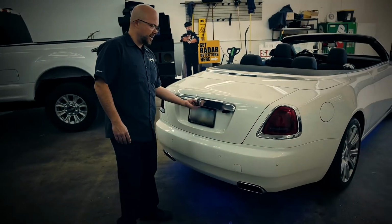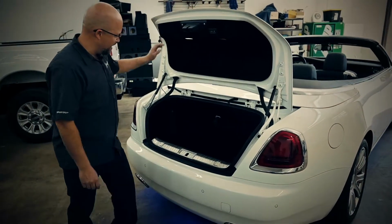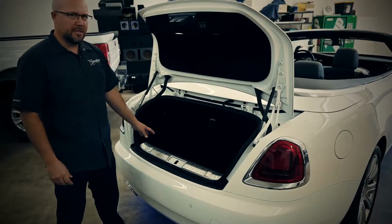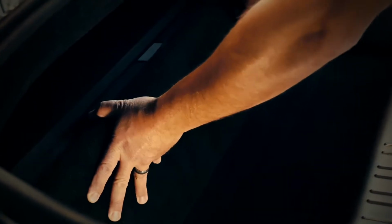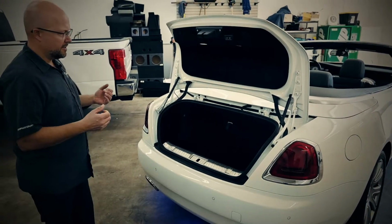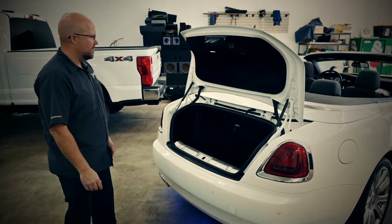In the trunk, we actually added a little bit of bass for this customer. So behind this custom panel, we have two JL Audio 12W6 subwoofers and a Rockford Fosgate 1500 watt power amplifier. And it's all hidden behind this panel, which is on magnets, so the customer can easily service that amplifier or make any adjustments if he needs to.